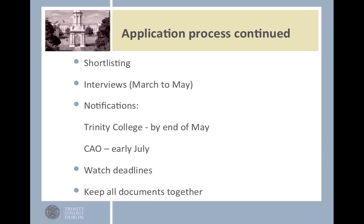So we don't wait until the CAO offers on the 1st of July. We will write out to you informally, I suppose, to let you know that you have been successful or not. And we do have a waiting list system in operation as well. So you may get a letter to say that you're on a waiting list. But that's good news as well, because oftentimes people, for different reasons, maybe they thought they were eligible for free fees and they're not, don't take up the place, or they accept a higher offer somewhere else. You know, a place on a waiting list may become available. So really by the end of May, you should know one way or the other.